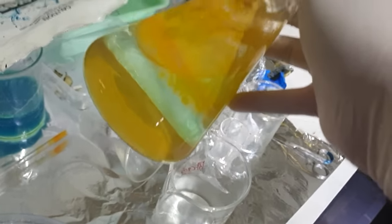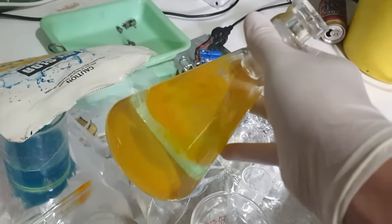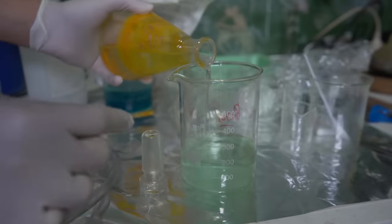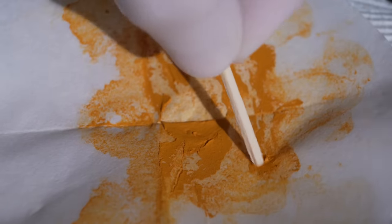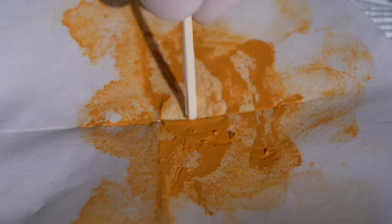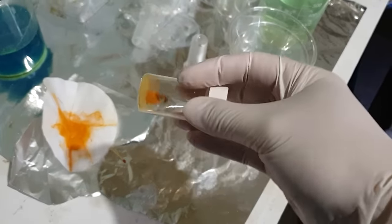Let's just recover this yellow solid and then we can weigh it and then we can start asking where the hell did the cadmium go. All right. Right, and here we are with a whopping 50 to 60 milligrams of cadmium sulfide.